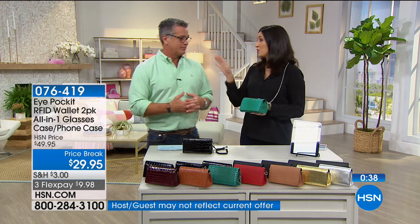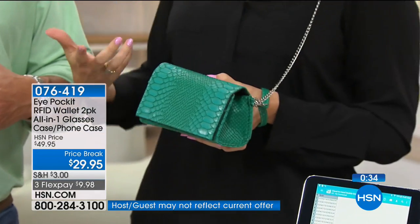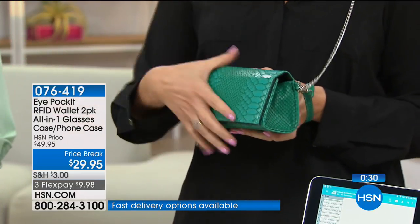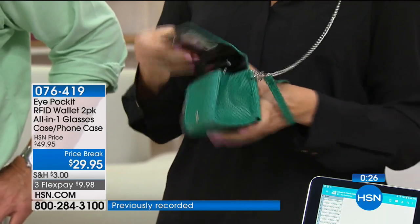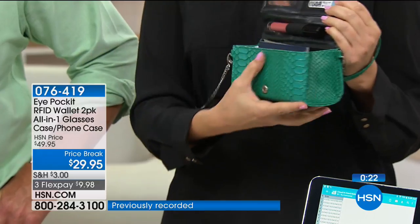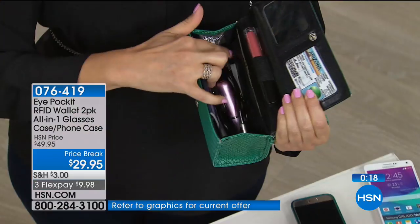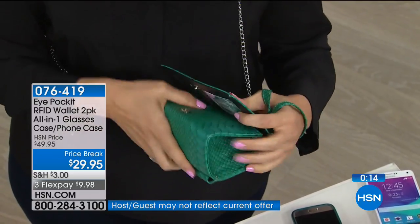I think this is a wonderful thing for traveling and for at home, because I stick this inside of my larger bag, and then when I'm going into the grocery store, running into dinner, or having happy hour with a friend, I pull this out because it has all my essentials built into it. Like we mentioned, it has the phone, your ID, and your credit cards, which are totally protected because it has an RFID shell. And then, of course, you can have a little cash and change. I use the zippered pocket to keep my car keys so they don't scratch my eyeglasses.